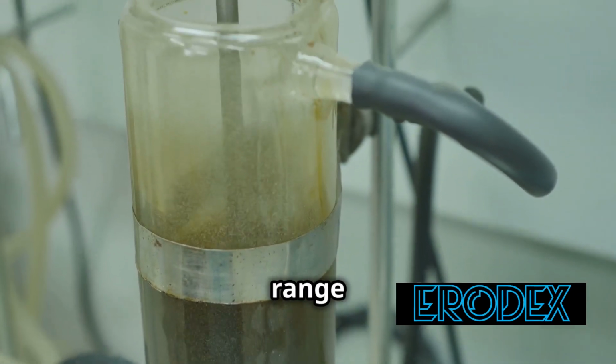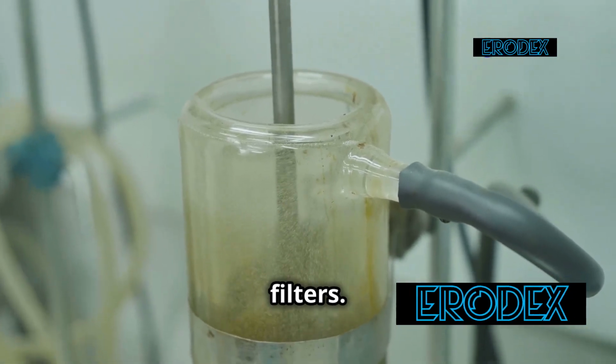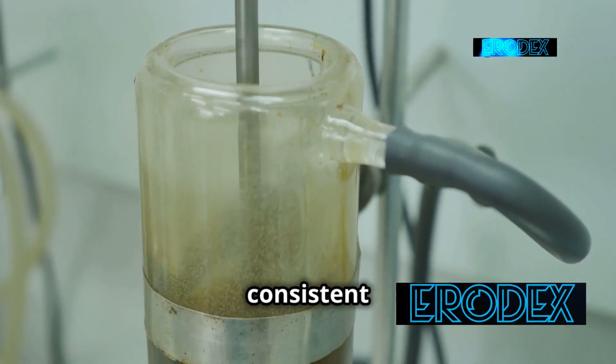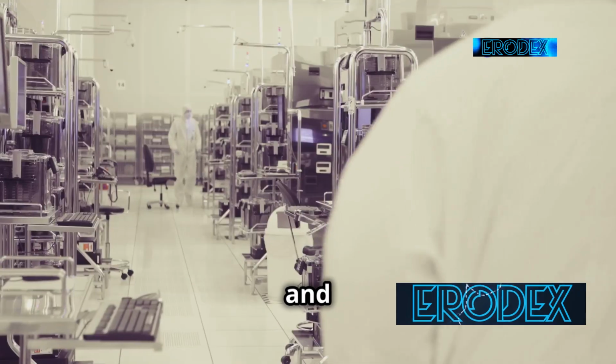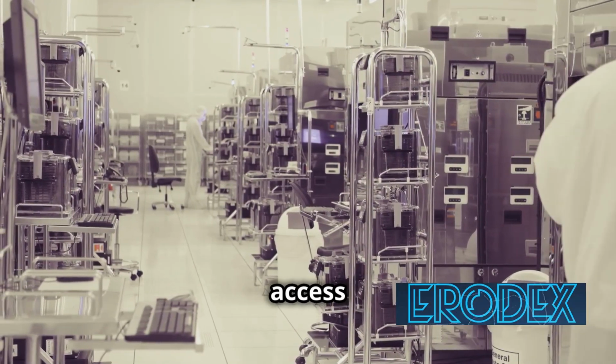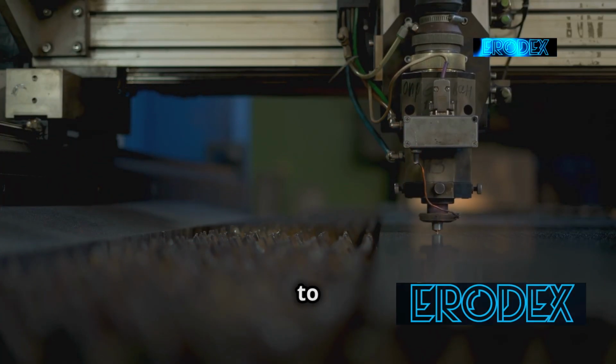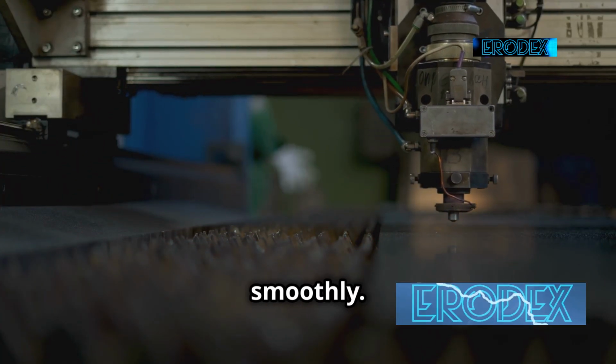Erodex offers a wide range of consumables from wire electrodes to dielectric fluids and filters. Each product is designed to deliver consistent performance and reliability. Their extensive inventory ensures that you have access to the consumables you need when you need them. They have everything you need to keep your EDM operation running smoothly.